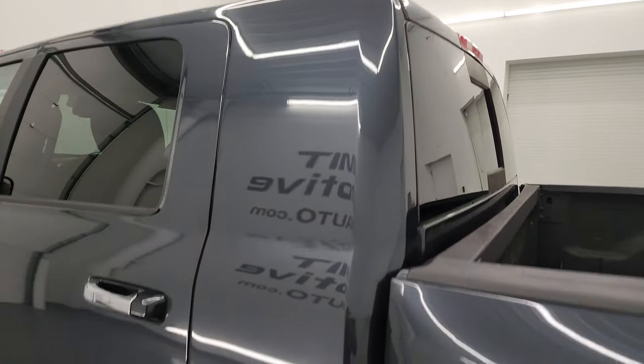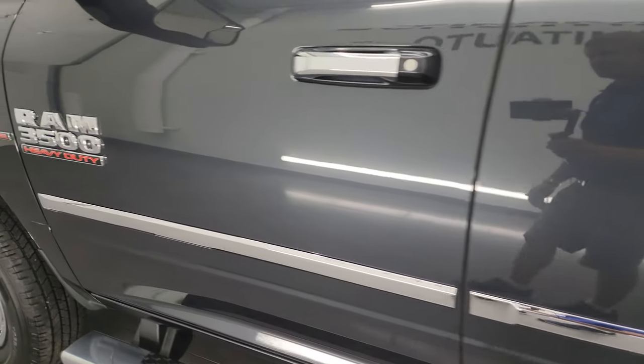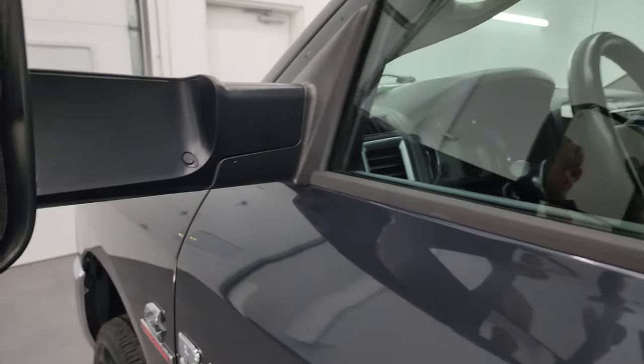Driver's side cab and doors are in great shape as well. Didn't see any dents or dings. It does have the heated fold-up tow mirrors with built-in directional signals. They fold up like so, they fold in like that. Show you the back seats real quick.